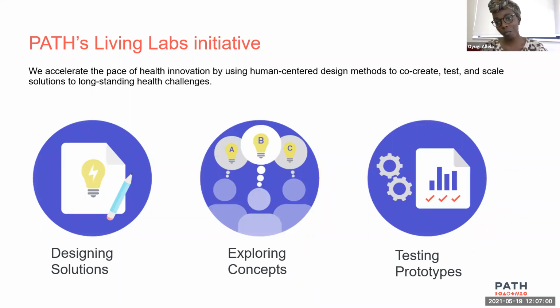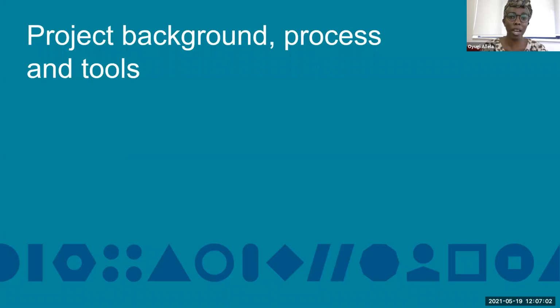Next. In preparing for the COVID-19 vaccine rollout, the Living Labs initiative in Kenya and Zambia recently conducted a rapid assessment of usability and acceptability of the COVID-19 vaccine labels. Next.